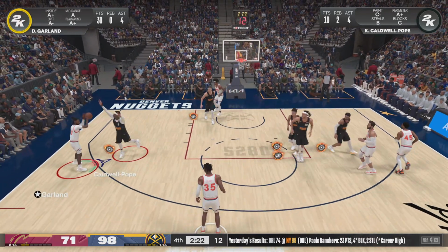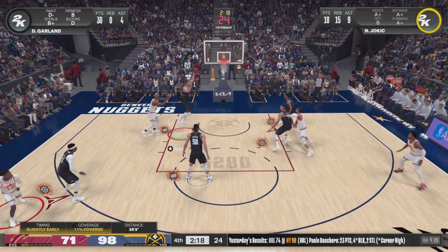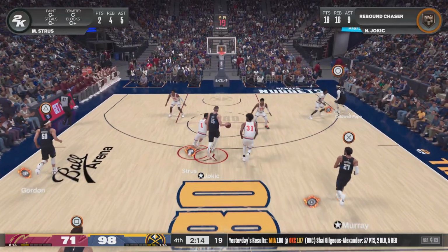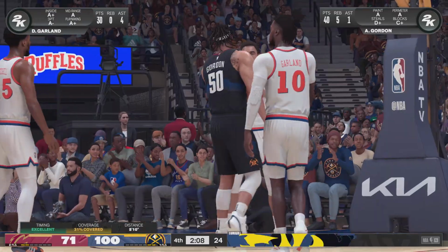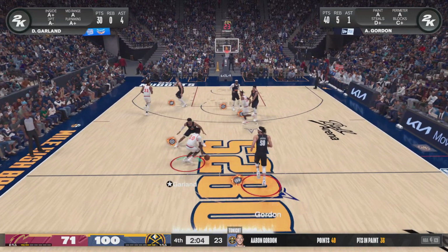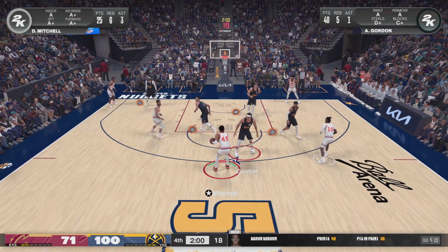Out to Garland. Three-pointer. It's hauled in by the Nuggets. Jokic has got his 16th rebound on the night. Here's Gordon. Buries it down low. Gordon's got 40 points. Gordon is one of those guys who loves physical contact. He's really skilled at finishing over difficult defense.